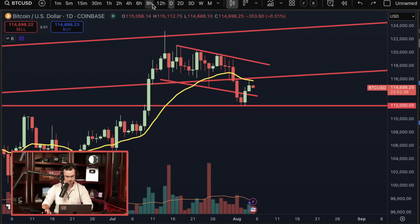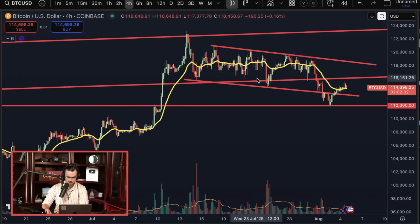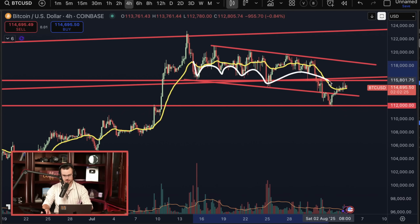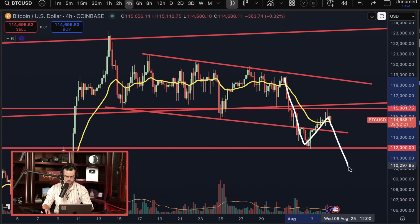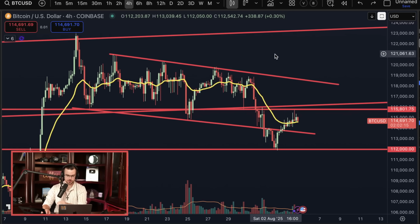On top of that, we also have this flat level of resistance, which was previous support, which constitutes roughly $115,000. This is a level that we dropped back down to a great number of times over the last few weeks. Now we're using it as resistance. If we're not careful, this is going to turn into a 1, 2, 3, 4, 5 Elliott wave corrective movement below 112. We really need to have a strong breakout here, as you can see.